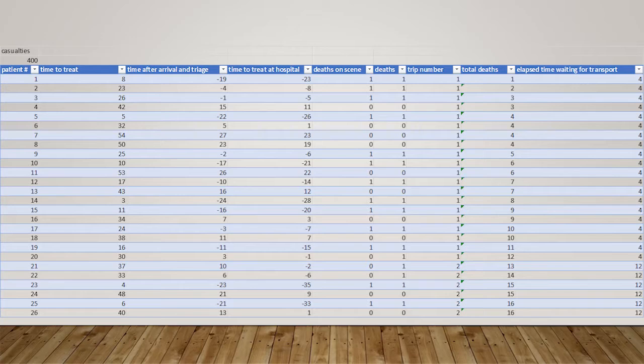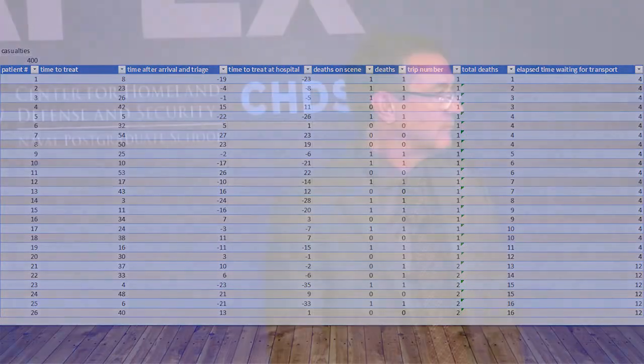So what happened for this person that had 8 minutes, I took so much time to triage that they died on site. Okay? So I had minus 19 minutes, meaning less than 0, so they've died. To get them to the hospital, minus 23, so they're a death on scene. Okay? Hopefully that makes some sort of sense to you what's going on. And that's the difference between just randomly taking them versus doing triage. You lose patients during triage. So you have to ask yourself, what are the event conditions that justify triage?